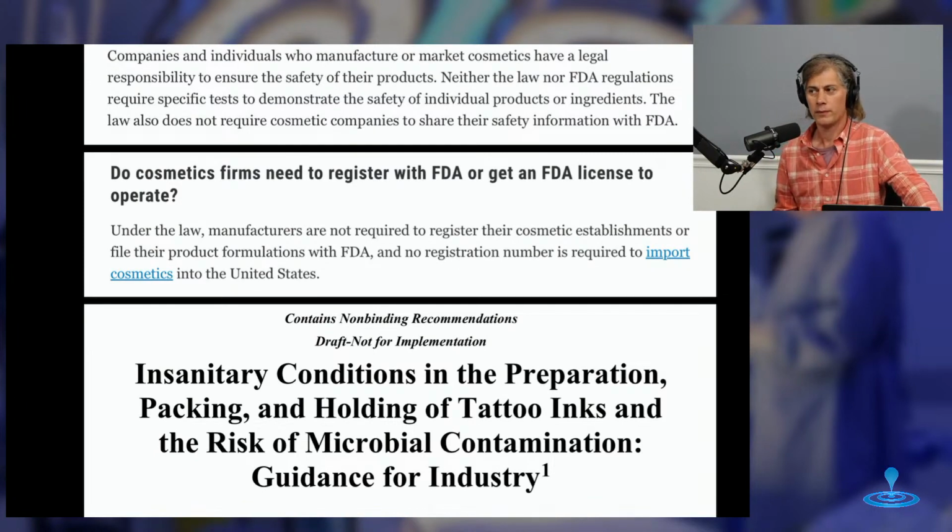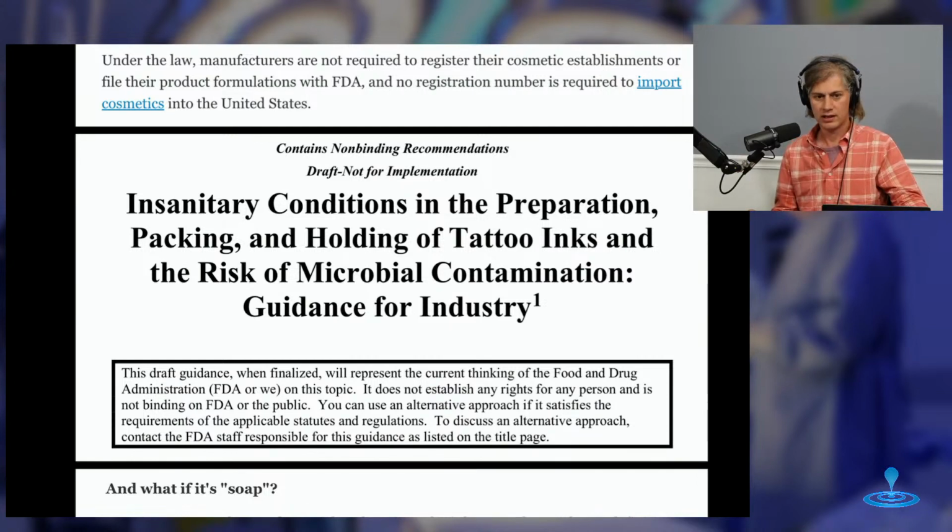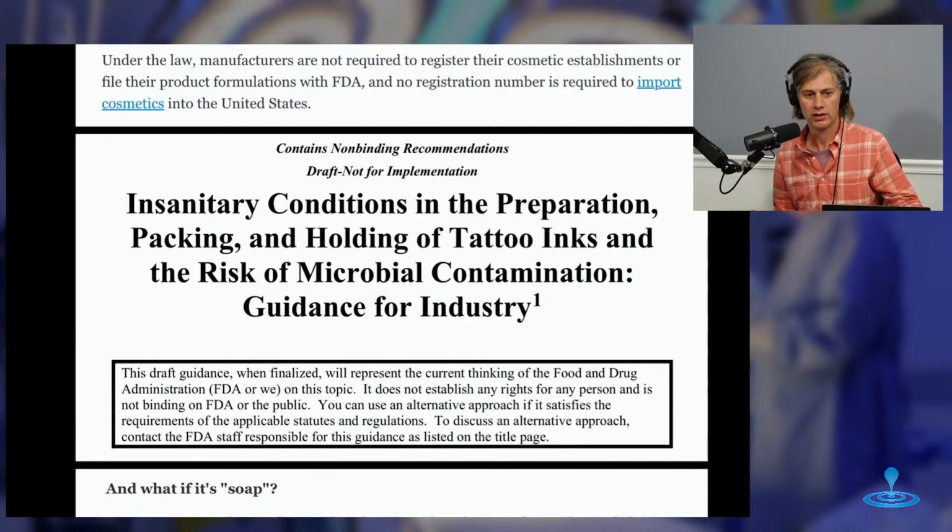So for as hard as we think about the drugs we're putting into our bodies, you can slather cosmetics all over yourself, and there is nothing that FDA says about it. They do worry about insanitary conditions. Here's a guidance document that is in draft form. Insanitary conditions in the preparation, packing, and holding of tattoo inks, and the risk of microbial contamination guidance for industry.